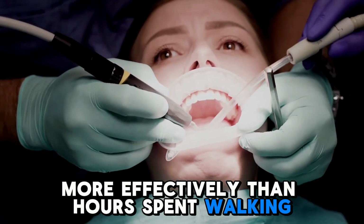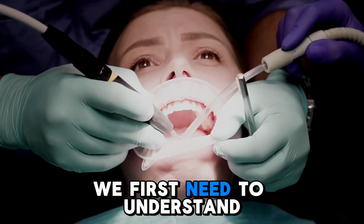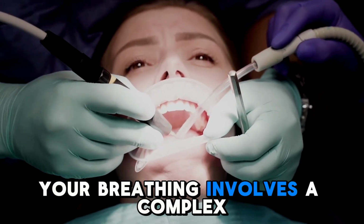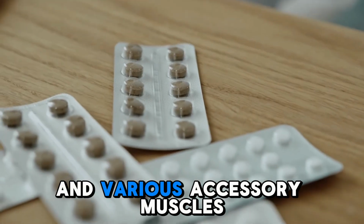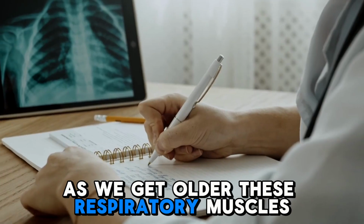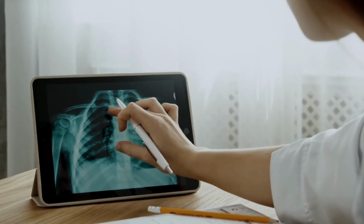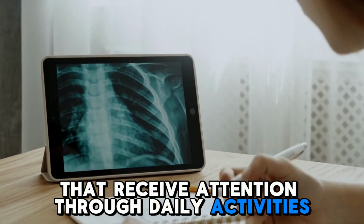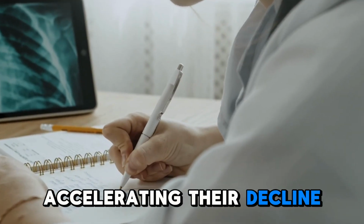Today, you're going to learn about a breathing exercise that could transform your respiratory strength and overall vitality more effectively than hours spent walking. To understand why this breathing exercise works so effectively, we first need to understand what happens to our respiratory system as we age. Your breathing involves a complex interplay between the diaphragm, intercostal muscles between your ribs, and various accessory muscles in your neck and shoulders. As we get older, these respiratory muscles naturally lose strength and coordination, much like other muscles in our body. However, unlike arm or leg muscles that receive attention through daily activities, respiratory muscles are rarely exercised to their full capacity, accelerating their decline.